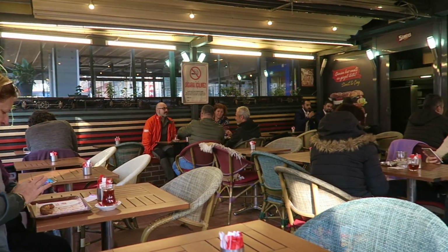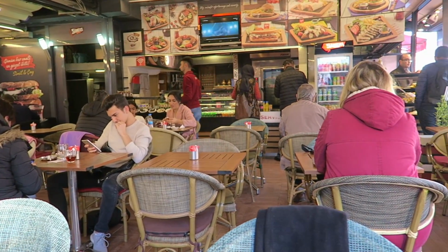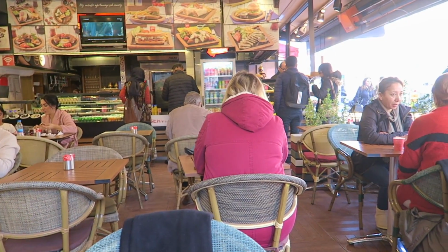So I've now sat down in this pretty nice place here. As you can see, I'm going to run you through the menu now and show you what kind of costs you can expect to find. Bear in mind it is all in Turkish, so pretty hard to decipher. Best to have a translator on hand on your phone if you have a SIM card.